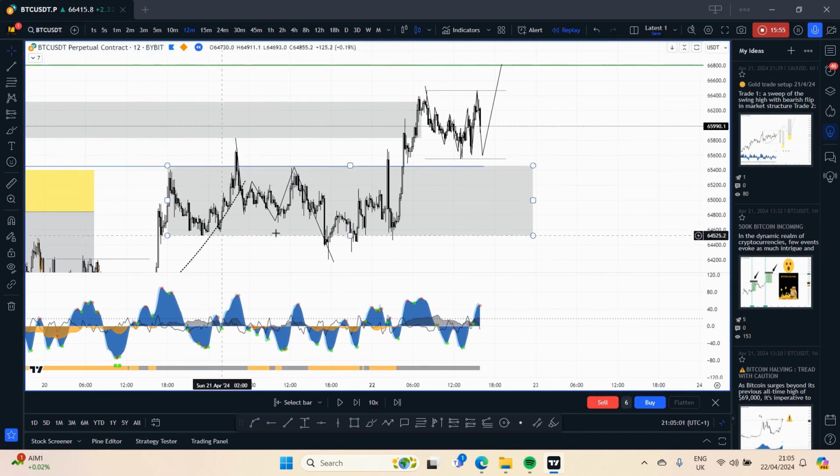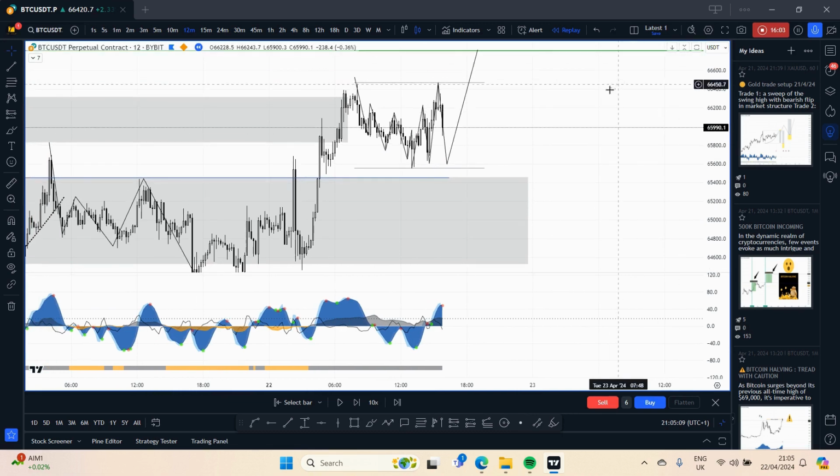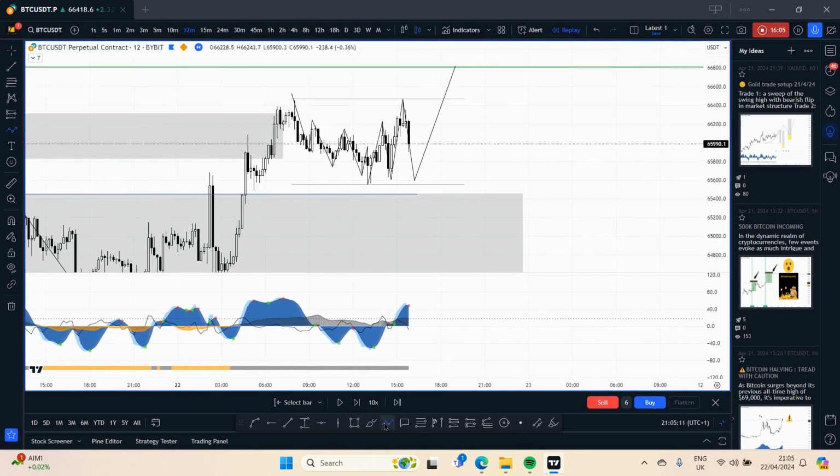So here we've got our range. We've got a continuation out of that range, and we've got a pullback into our zone. If we follow our structure, it looks like this. On the pullback, our structure looks like lower low. Actually, I'll get rid of that. Let's use purple. Our structure looks like lower low, lower high, lower low, lower high, lower low, lower high, lower low, and then we break structure.